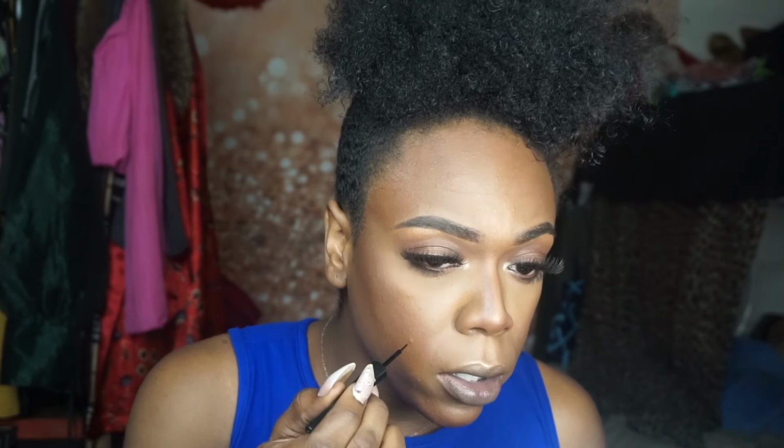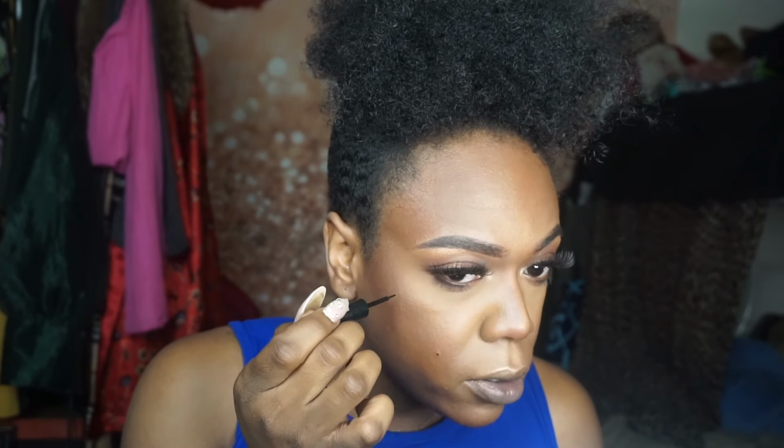I'm going to culturally appropriate some moles, or should I call it facially appropriate?